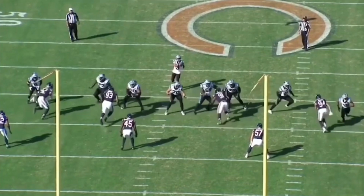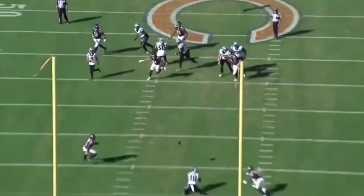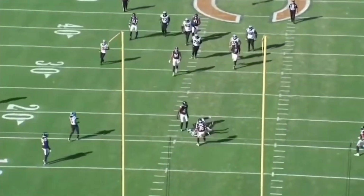And you could see he's frustrated at the end of this rep too. Gets into him, passes it off, and then look at him. He's mad. I can't blame him.